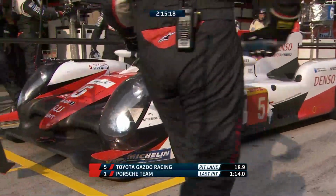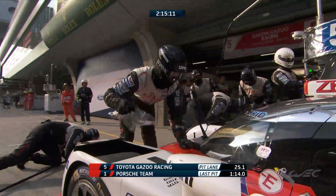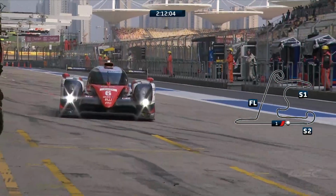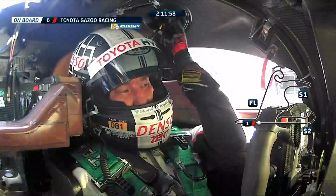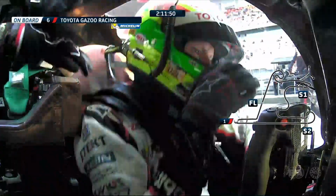The number 5 Toyota had been in second, but that will lose that position on the pit stop. It is so close. One tiny slip here could be very, very costly. So here's Kobayashi, came in from the lead. Porsche, as you can see from the graphic, on the back straight, heading down towards the hairpin. Do you know what? This is going to be quite close, actually. Kobayashi gets out. Mike Conway is ready to put his seat insert in and follows it.